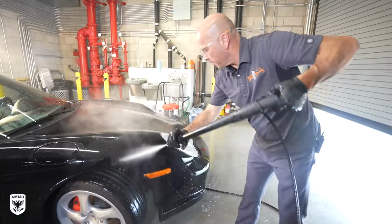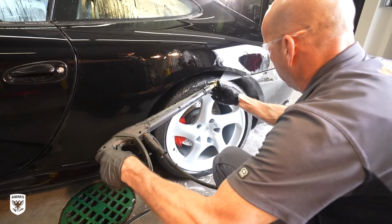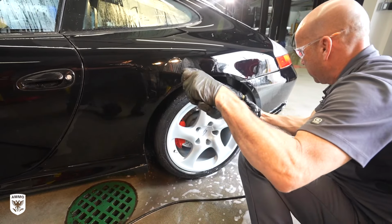Next, we bathe the paint and seams before another power wash to carry the dirt away, and man, a lot more came off than you might think after this intense scrubbing. Now with the trim clean, Kevin showed me something I'd never seen before.